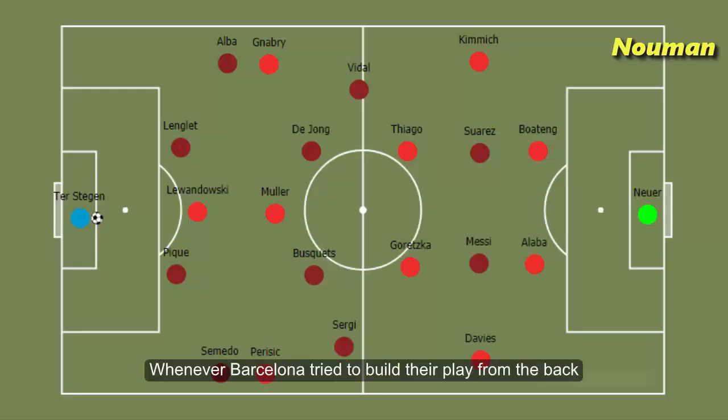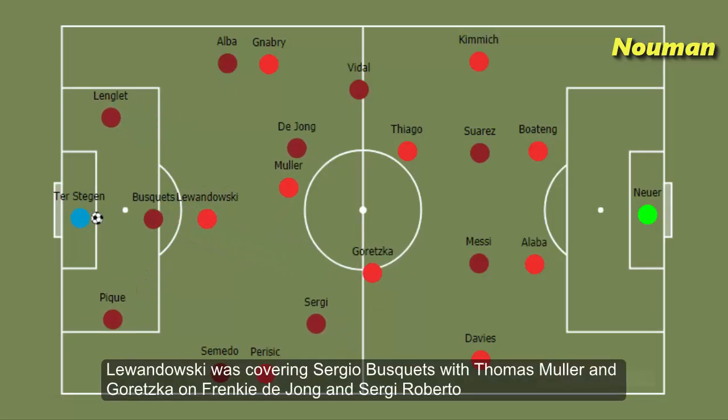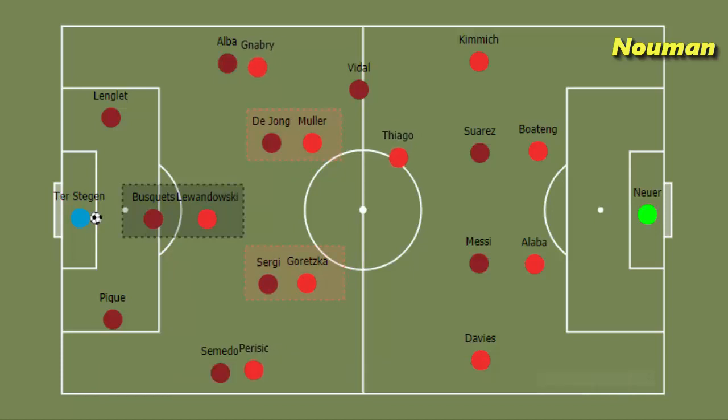Whenever Barcelona tried to build their play from the back, the two centre-backs were stepping wide, with Sergio Busquets dropping in between the two centre-backs. Robert Lewandowski was covering Sergio Busquets, with Thomas Muller and Goretzka on Frankie de Jong and Sergi Roberto.